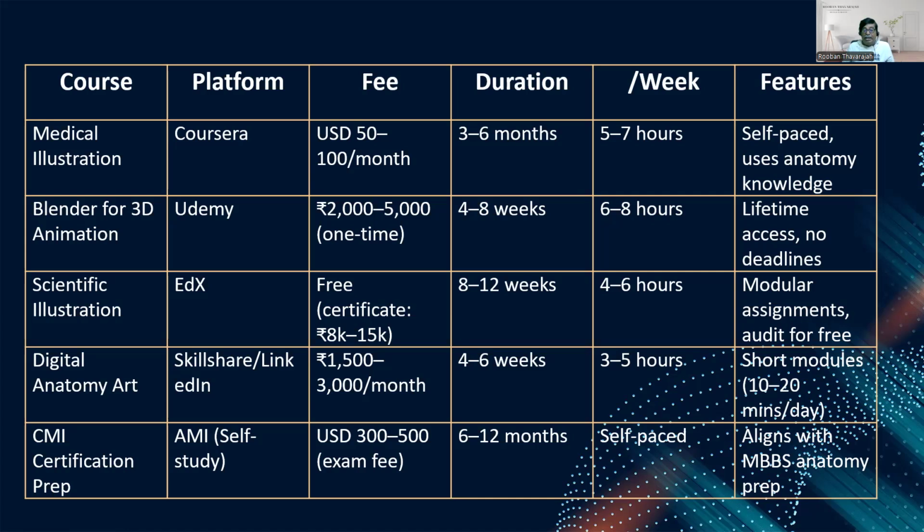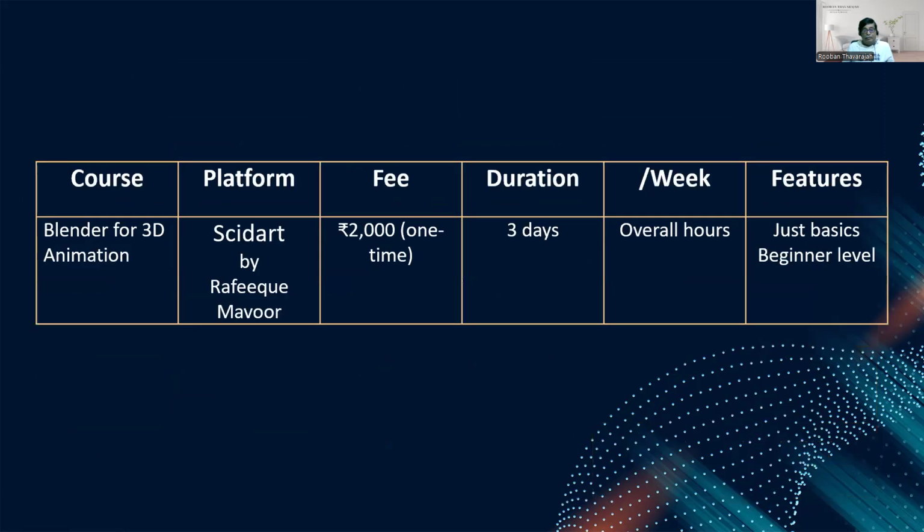The CMI certification preparation by AMI, which is self-study, may require a licentiate fee of about 500 USD, requiring 6 months to 1 year, self-paced, but it aligns with your anatomy first year subject.